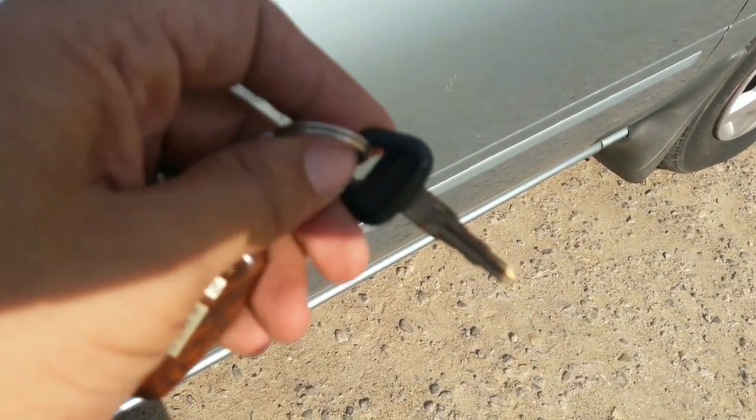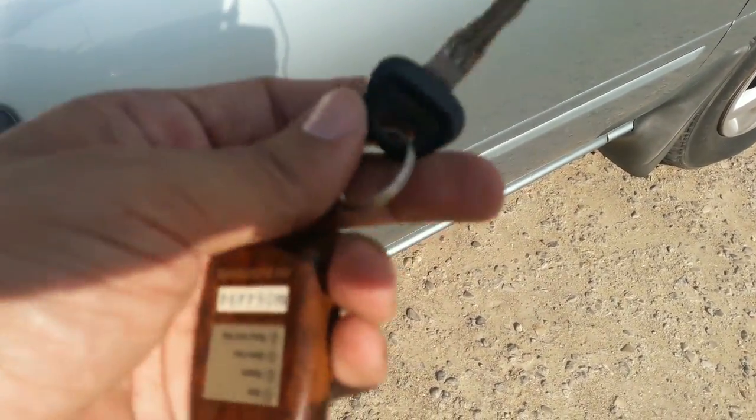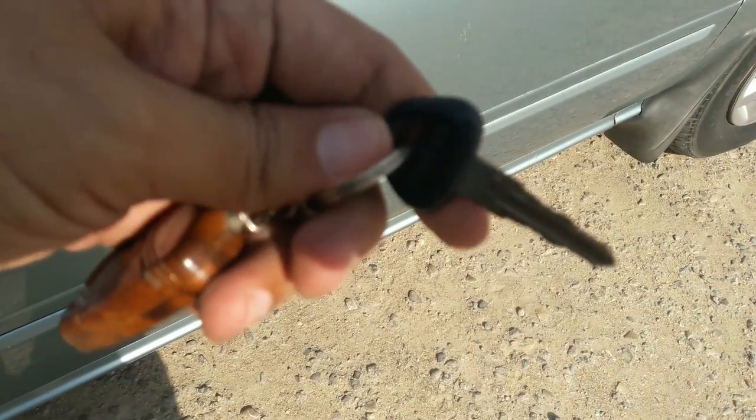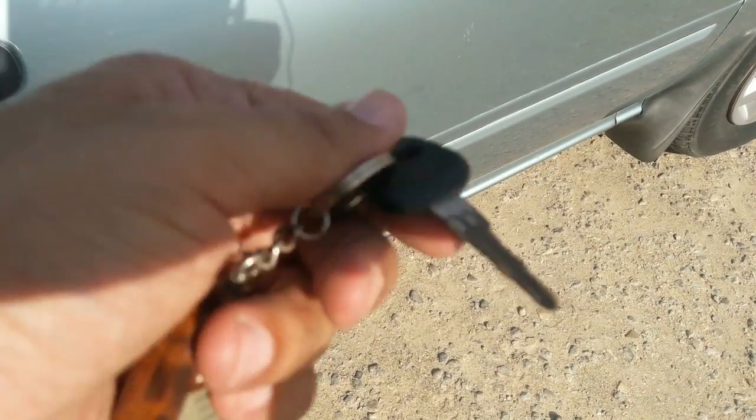This is the key of this Nissan Sunny. This is the original key, a very cute and small kind of key. I mean, I have a cycle lock, and that key is very similar to this one.